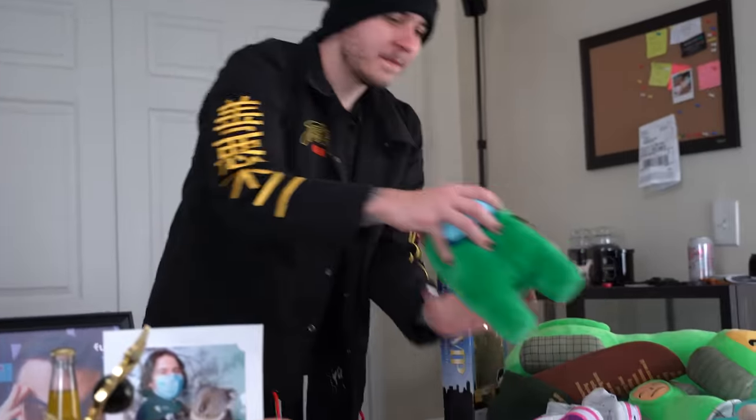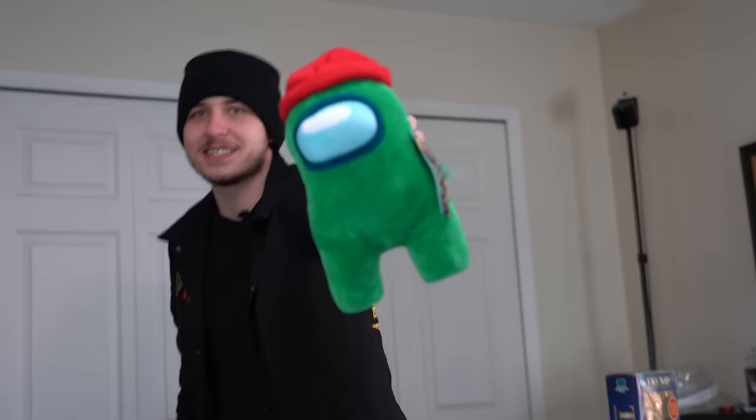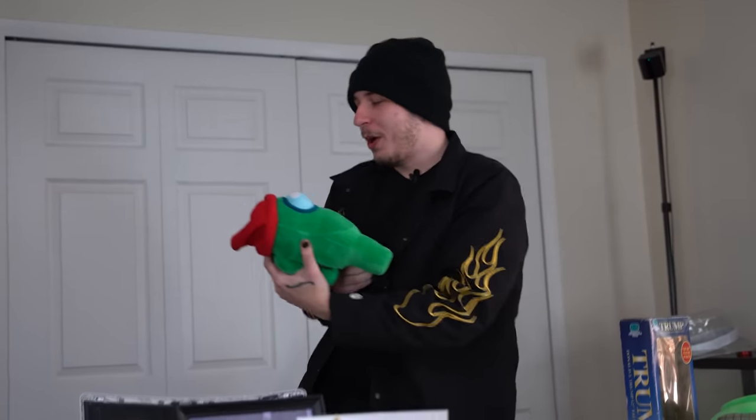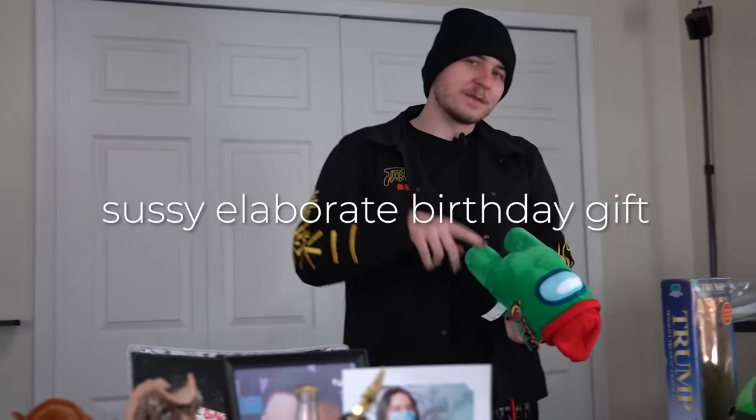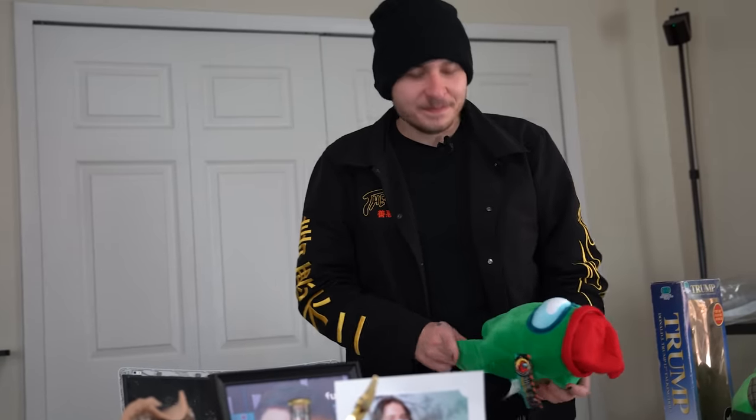Number 30. To you, this might just look like some pasta, but this is all actually a part of an elaborate birthday gift that I was given by my brother. He never gives me normal birthday gifts. It's always some sort of whole ass thing. It's always like an event.